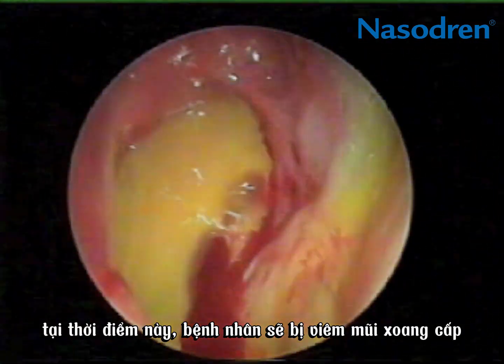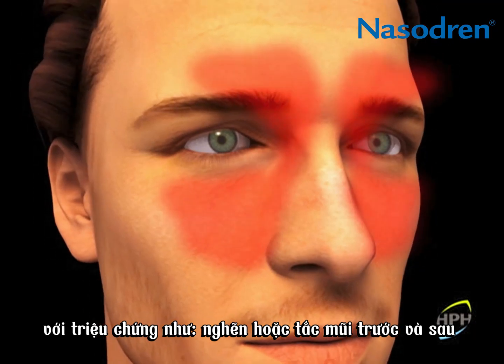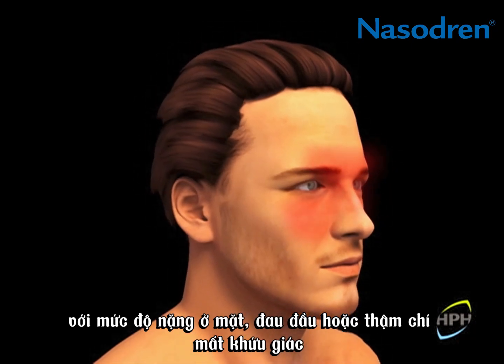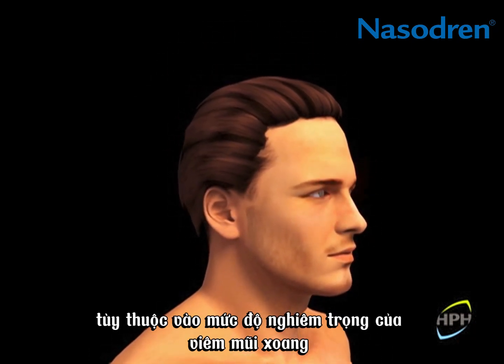At this point, the patient will suffer from an acute rhinosinusitis with symptoms such as nasal obstruction or congestion, anterior or posterior rhinorrhea, with varying degrees of facial pain or headache or even loss of smell, depending on the severity of the rhinosinusitis.